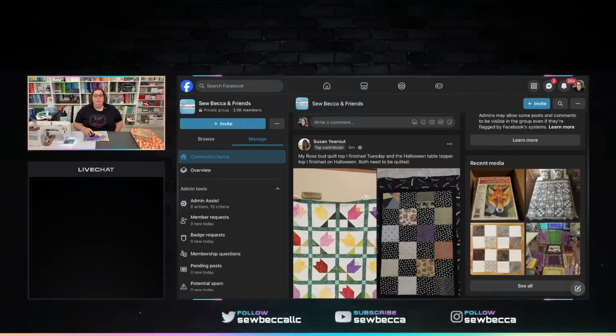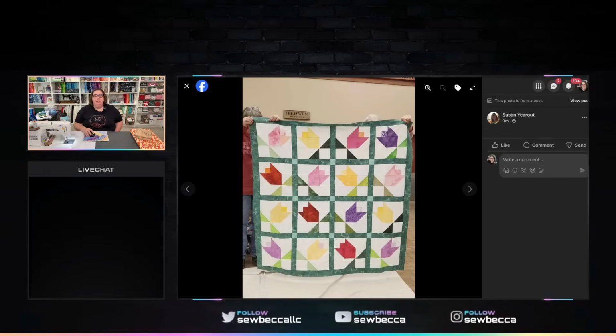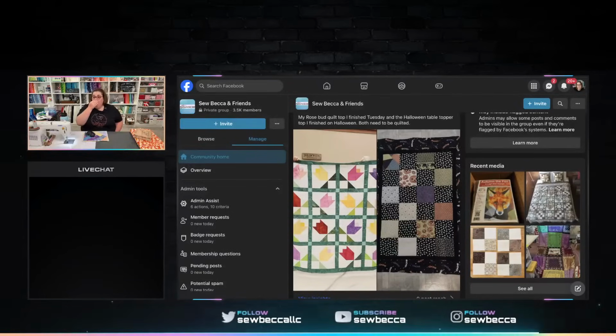Susan You're Out says, "My rosebud quilt top I finished Tuesday, and the Halloween table topper I finished on Halloween. Both need to be quilted." I love a good tulip. That to me looks like a tulip block. Is that what you said it was? Tulip? Rosebud. Okay, it could be rosebud too. Either way, it looks pretty.